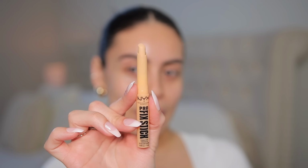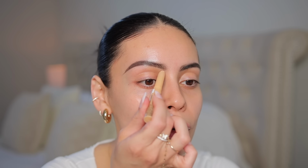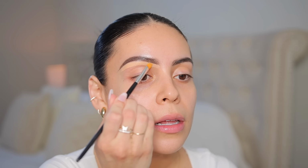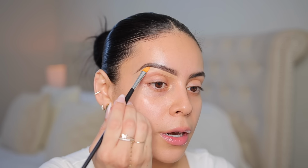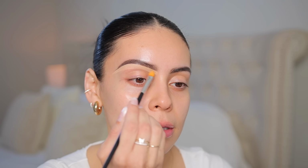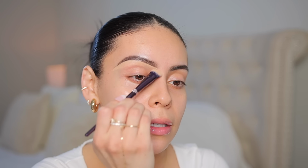Then I'm going to clean up the brows with the Pro Fix Correcting Concealer from NYX in the shade Natural. This stuff is the best. I just go right under my brows and kind of just do a little line like that. And then I concentrate the product with a brush right underneath and clean them up. And that is it. This is a beautiful concealer formula. It's not too thick, but it still has a nice creamy consistency.